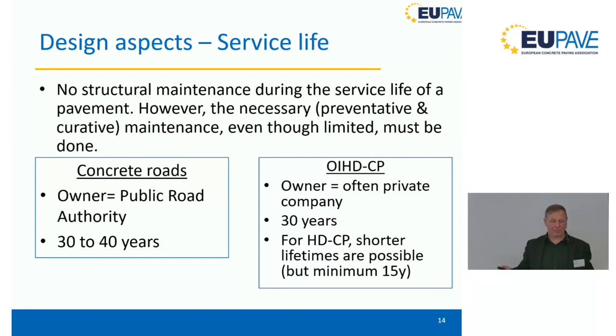It's very good. However, the owners of those pavements, the operators, are sometimes private companies, and they're also looking at, and maybe too much, the initial investment, so cost may play a role. In addition, sometimes the loading can be so high that it is economically and technically difficult to build the pavement that strong, so they prefer to start from a shorter service life. So it can be shorter, but let's assume that a minimum of 15 years is to be put forward. If you really want to build a heavy-duty concrete pavement, and it's less, maybe you shouldn't do it.